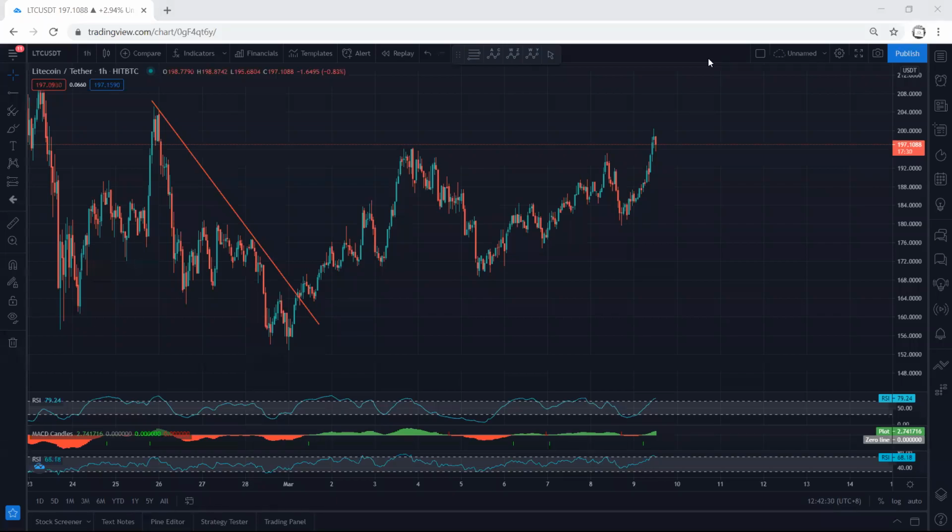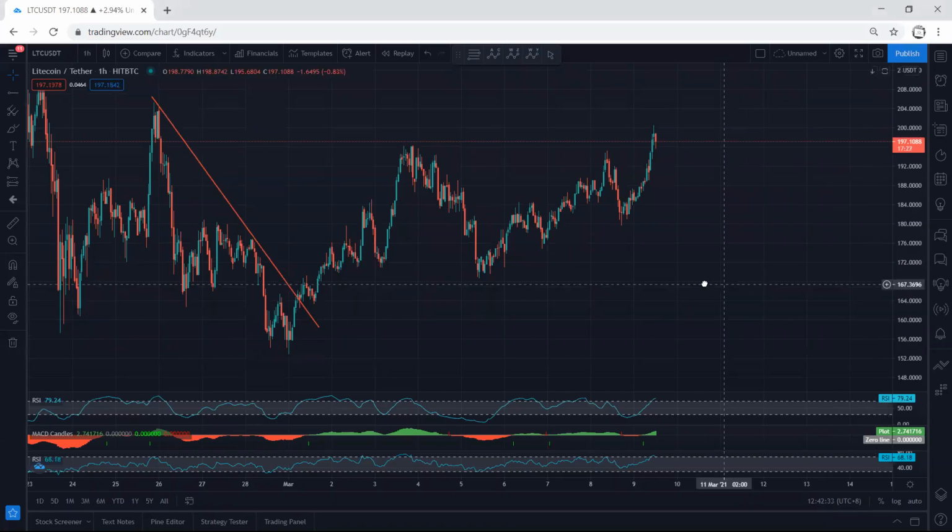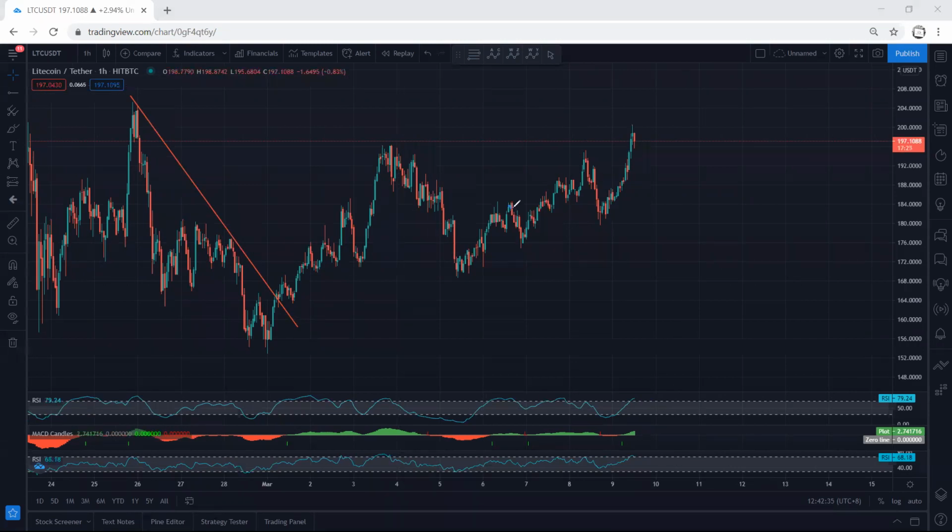LTC, we start with 1 hour chart. Okay. First of all, if we refer to our analysis, when the price was here, we mentioned how we can look for buy. That's why I mentioned if we want to look for buy, we need to get the bigger correction and let the price drop one more.